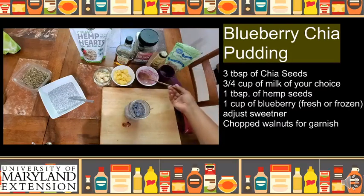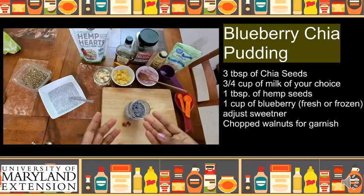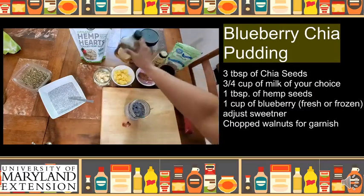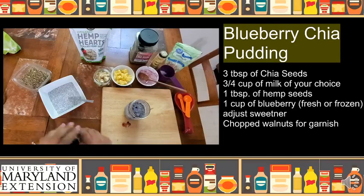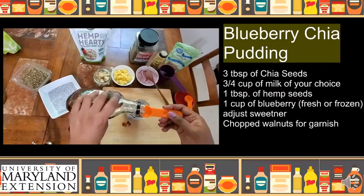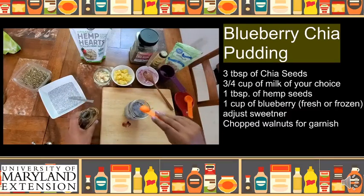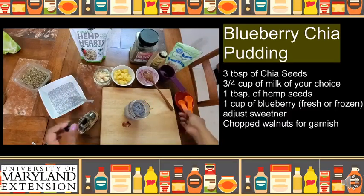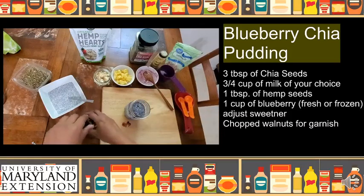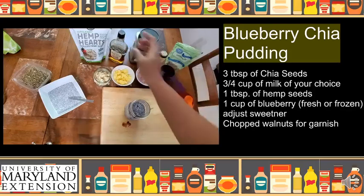And now we're going to add some sweetener. So you can use stevia, any kind of sweetener that you enjoy. I like to use some maple syrup or agave nectar. So I'm going to use about half a tablespoon of maple syrup. If I'm using a recipe with banana, I try to use an even lesser amount of sweetener because banana has so much sweetness in it, right?